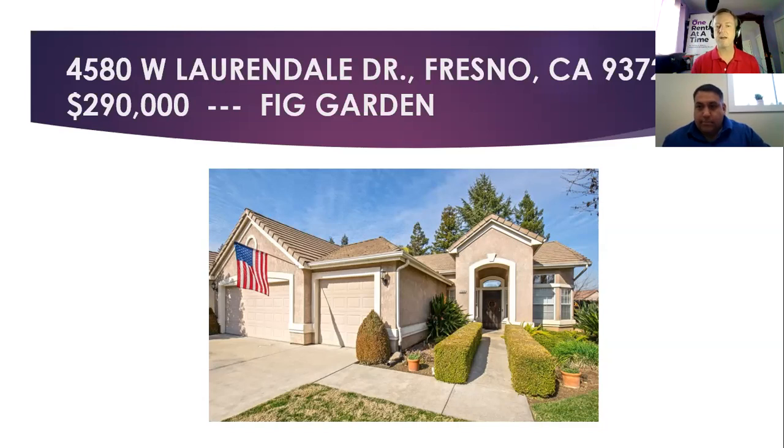And here's an example of a stucco home. I'm guessing this is a 2000 or 90 build. Does it say? This was 96. Yeah, so 90s build. 3-car garage, very common. You won't see anything with a 1-car garage, at least to my memory. It'll be 2 or 3 cars. You will see some developments have 2 stories in the fig garden, because again, they went up to get more square footage. Again, fig garden, wonderful place to be.